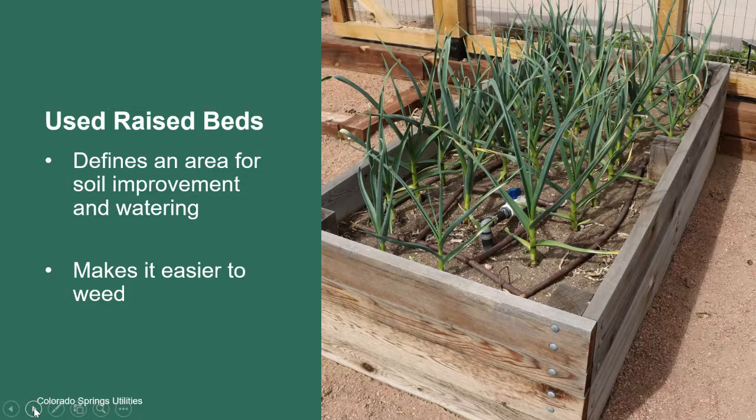Now, it doesn't mean that in-ground planting can't be successful. You certainly can. But if you're looking to make the best use of your water, your time, and building soil, I would certainly encourage you to explore using raised beds, particularly because it makes it a lot easier to weed. If you have in-ground production, you spend a lot of time weeding the paths, mowing the paths, weeding in between the individual plants, which is really important because if you have weeds competing with your vegetables, you're not going to get as much production. But when you transition into raised beds, what happens is that the amount of space that you have to weed is dramatically reduced. So I find that this is a great thing to do.